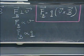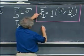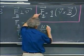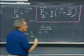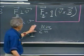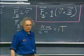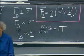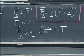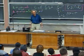The unit for magnetic field strength follows from this equation. This is newtons, Q is Coulomb, and V is meters per second. So this would be the unit for magnetic field strength, but no one would ever say that. In SI units, we call that 1 Tesla, for which we write 1 capital T. A Tesla is an extremely strong magnetic field. The magnetic field of this magnet is only 2/10 of a Tesla, and that's a very strong magnet.